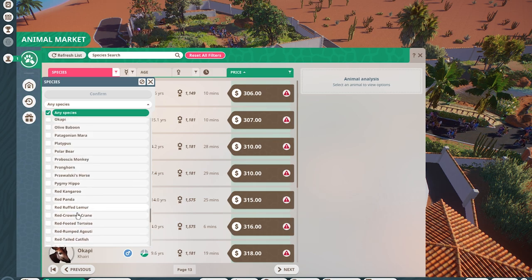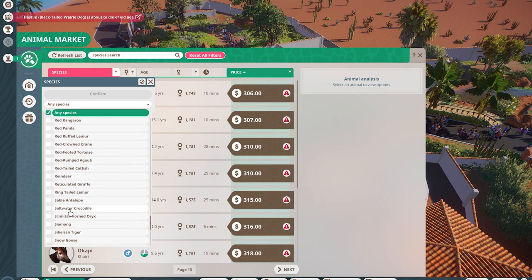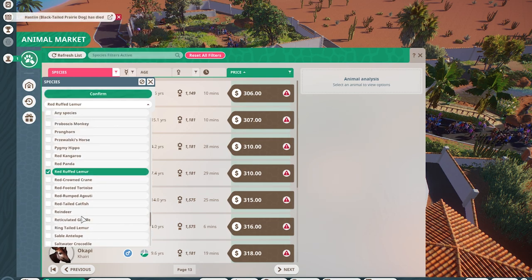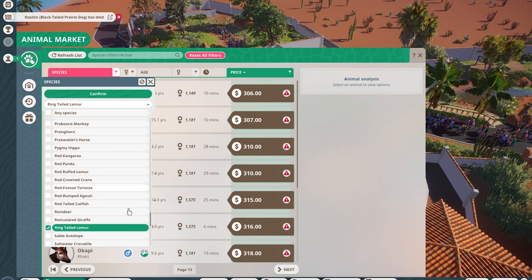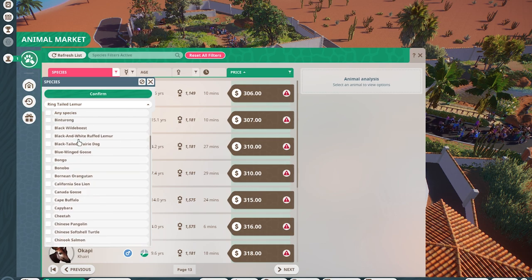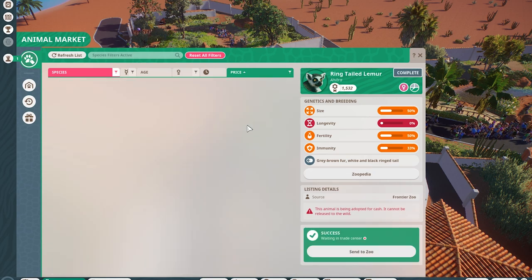And obviously I forget how to spell. Ring-tailed lemur. Ring-tail? Oh god, where is it? I feel like it's right in front of me too. Red ruffed. I see red ruffed. Okay. Ring-tailed. Okay, there we go. And I also want black and white ruffs, so we can go for the B. And hopefully this one shouldn't take me as long. Wow, I feel quite a bit silly about that.